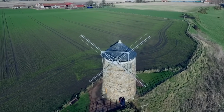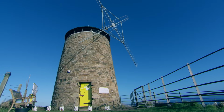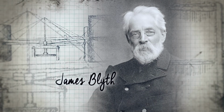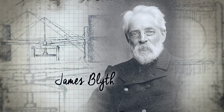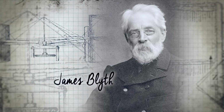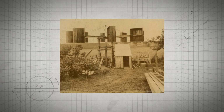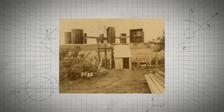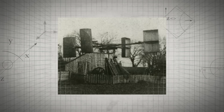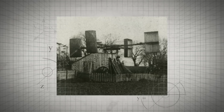But around the turn of the 19th century, one man felt wind power had a lot more to give. Just like today's engineers at the London Array offshore wind farm, Scottish engineer James Blythe was determined to generate electricity from wind power. And in 1887, in his back garden on the coast, he built the world's first wind turbine to power the lights in his cottage. But it's said his neighbours weren't impressed. They considered electricity the work of the devil.